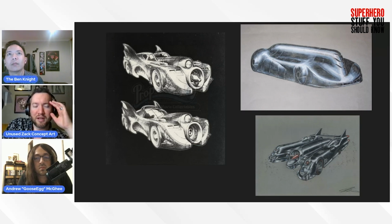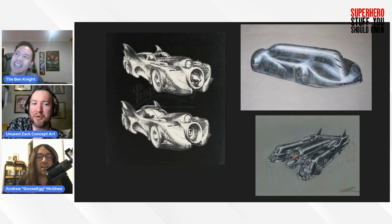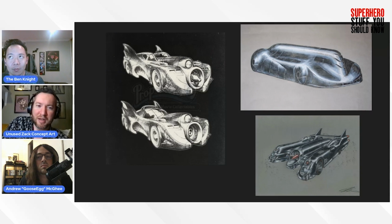The ones on the left, I would give maybe a C or a C plus. They almost look like a Tiny Toons or Animaniacs version of the Batmobile. It's just the proportions are a little bit cartoonish. It's fun to look at, but I can't imagine it realistically being built that way. It's just a little bit funny looking.